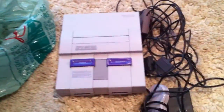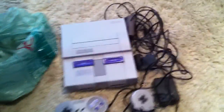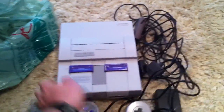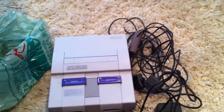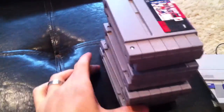The last bundle here I got was a Super Nintendo, 2 official controllers, all the cords. The system itself looks like it's in great condition, nice and clean, no discoloration, just needs a little bit of a wipe down. I have a feeling that thing's going to work perfectly, so I'll probably again swap that out with the one I have. Anyways, these are the games it came with. Again, worst to first here.